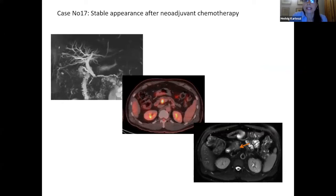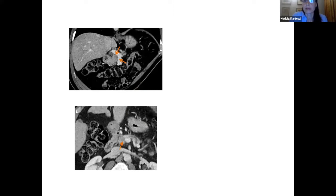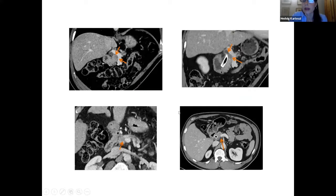Okay, now I will show you 2 almost identical cases. Both patients had stable disease on chemotherapy, but the outcome was very different. So this is a pancreas tumor with focal irregularity and potential involvement of the portal vein and SMV, and you can see that basically there is no significant difference between the pre and post therapy scan, and it was an R0 resection, and on pathology very small residual tumor tissue was found.